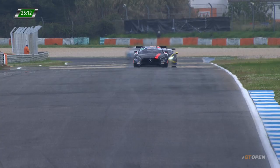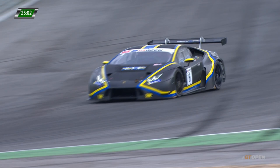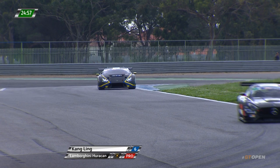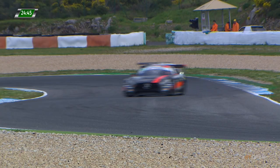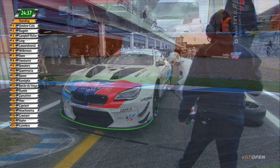Meanwhile, our reigning AM champions, Louis Silver and Antonio Coimbra, returning to the championship once more in their sport, a new Mercedes, which is being pursued on track by Kang Ling in one of the two Vincenzo Sospiri Racing Lamborghini Huracans. Ling, who we saw last year, raced part of the championship in a Raton Racing Lamborghini, switching to the VSR squad, and he is going to be partnering Nicholas Costa, former Italian GT champion. So, a strong lineup for the Vincenzo Sospiri Racing Lamborghini Huracans.